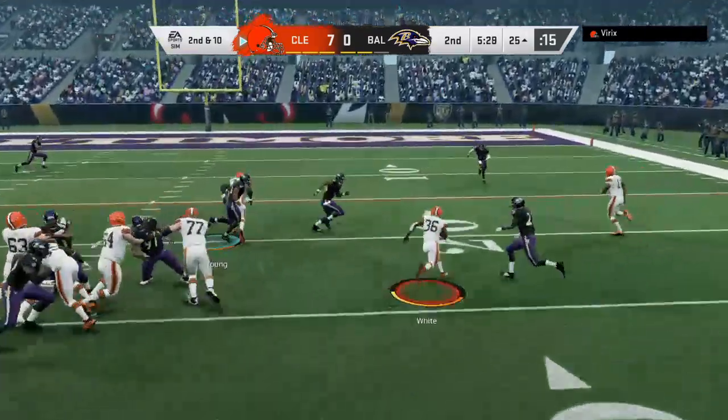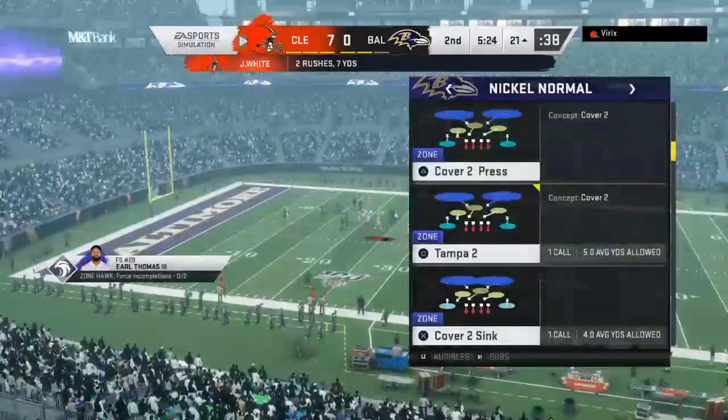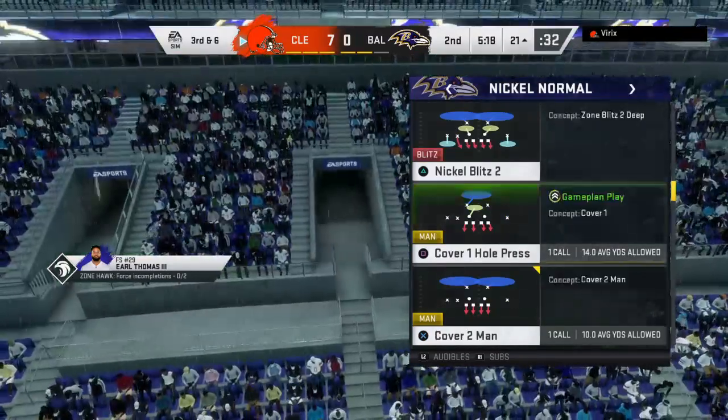On second down, they'll run with White. They'll be brought down at the 21 after a pickup of 4. What a luxury to have a guy like this who can not only spell your starter, but can come in and keep drives going.